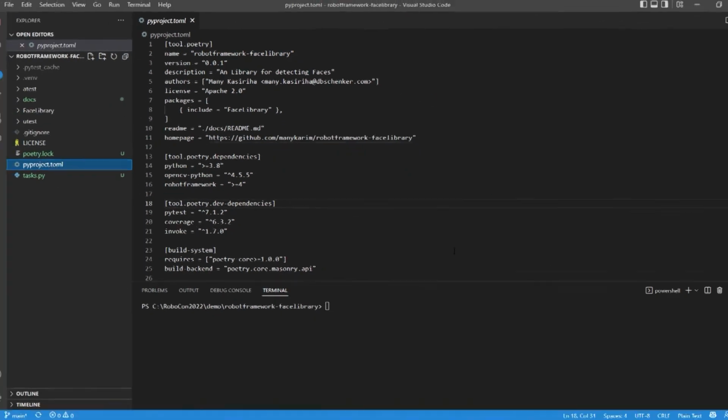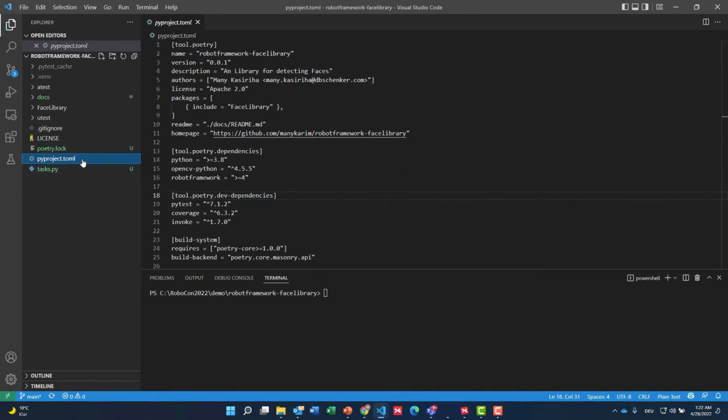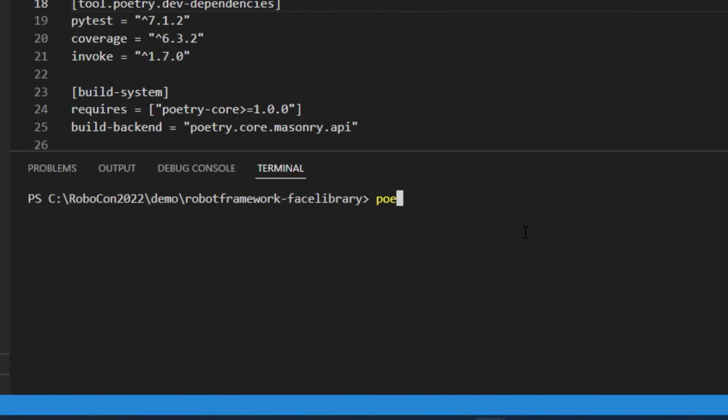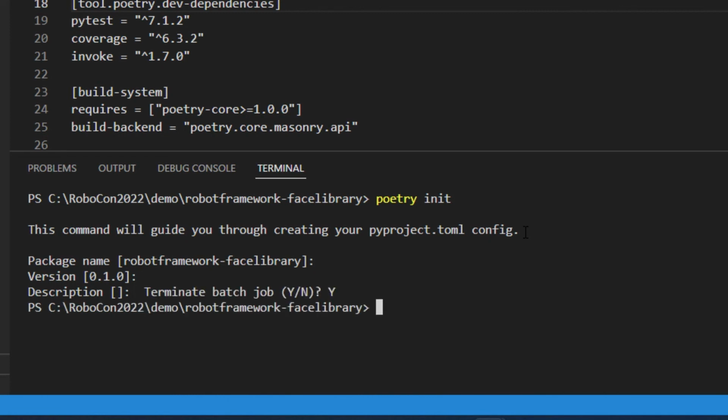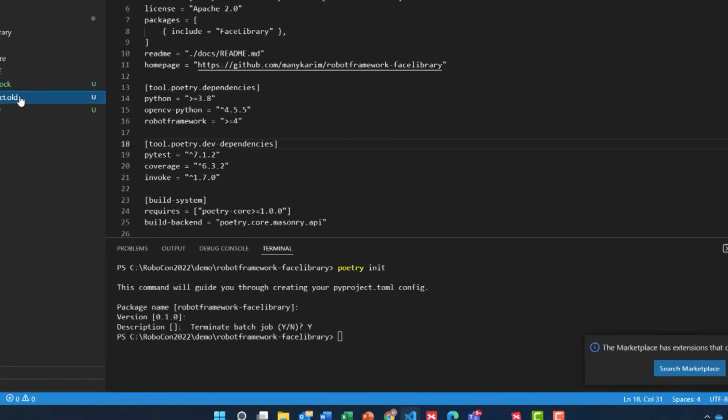Now, this file is already defined. There is a wizard for Poetry to generate such a file. So if I now just rename it to old, I could now run poetry init, and then Poetry will start this wizard and ask me some questions about the library, and I could now go through it and confirm stuff. It will even allow me to add my dependencies. Then it will create a new pyproject.toml. I won't do that right now, so let's terminate and rename it back to pyproject.toml.